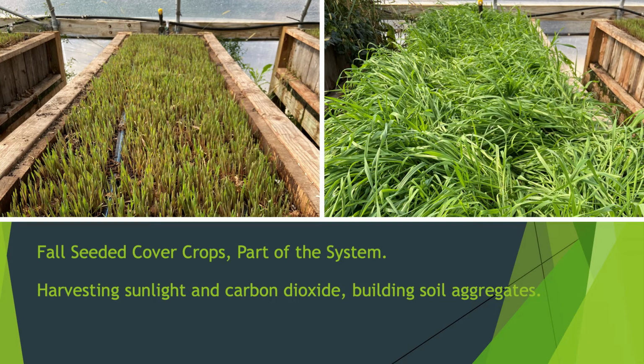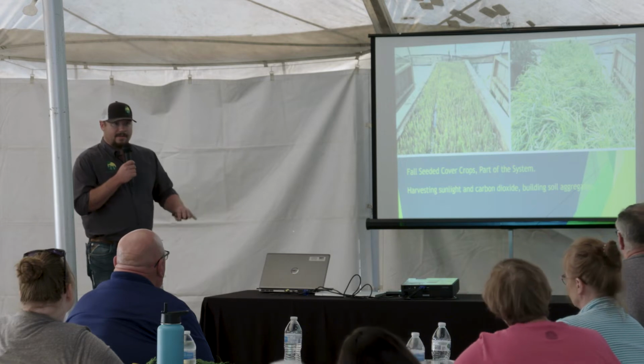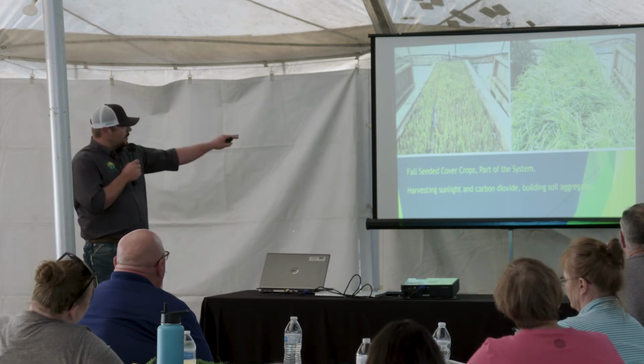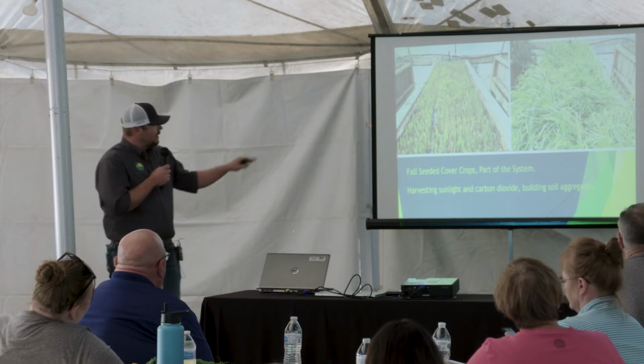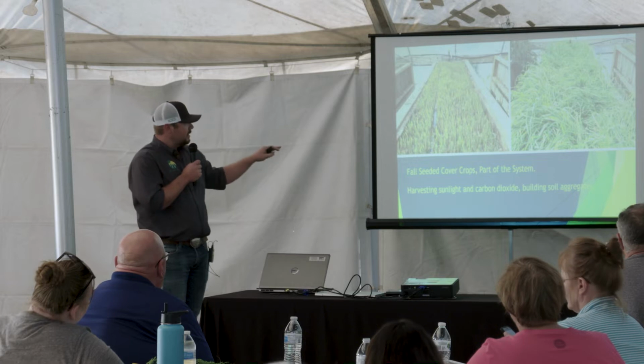So here is one of the cover crops we did last year. We haven't seeded any of them, or any like this yet, because it's still a little warm out. But this is cereal rye. Cereal rye is a biennial plant, and what that means is you seed it in the fall and it will come back in the spring. This is probably about 2 weeks after it was planted, and then this is what it looks like right before freeze up. It just gives us good cover.